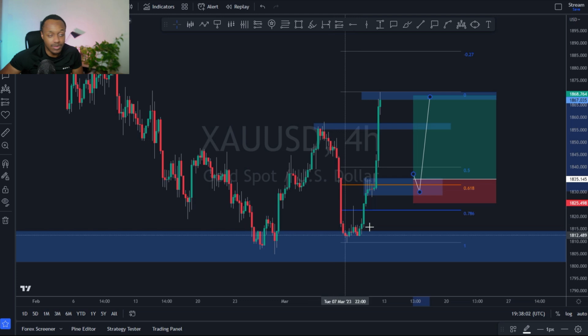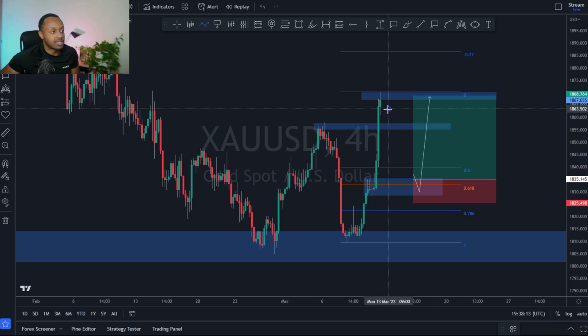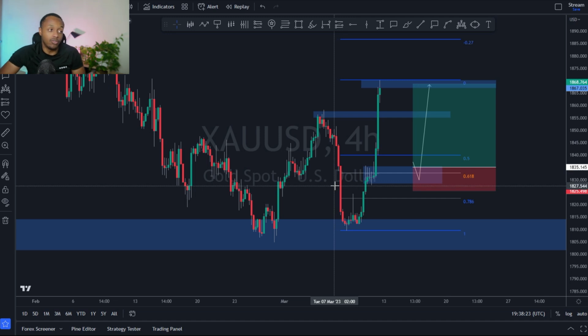All this bearish momentum came to nothing. Price formed a higher low and started rocketing to the upside, creating some new highs. So looking for a correction back down to around 1835. There may be a smaller retest of this level. Like I said, I'm not really interested, but on the lower time frames, you might be able to squeeze a few pips from that. I'll be focused around 1835 and looking to take it back to highs around 1867 for next week.